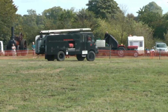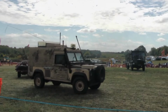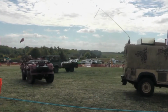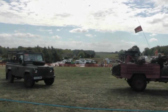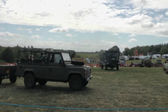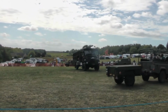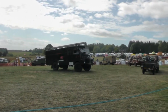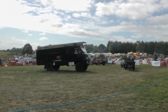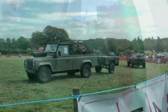For all those of you that don't know, the old Green Goddess. What I did forget was the trailer behind the Land Rover. That trailer out there was actually made by Land Rover. The idea being, you've got the high drawbar, a lot of ground clearance, and they're made for carrying ammunition. There you go.